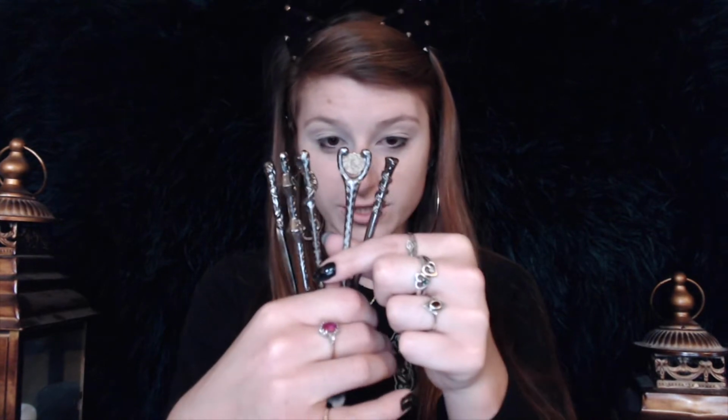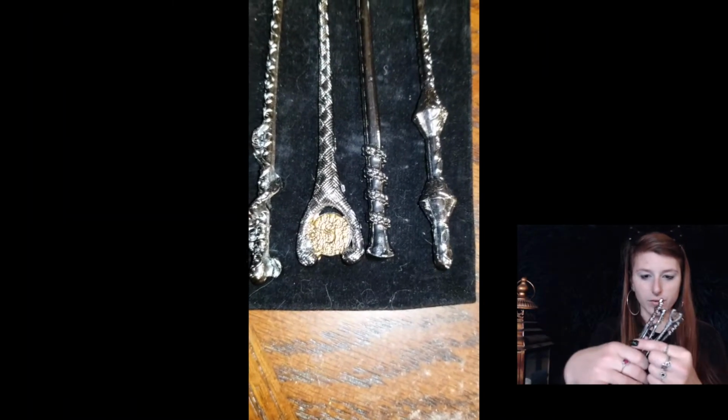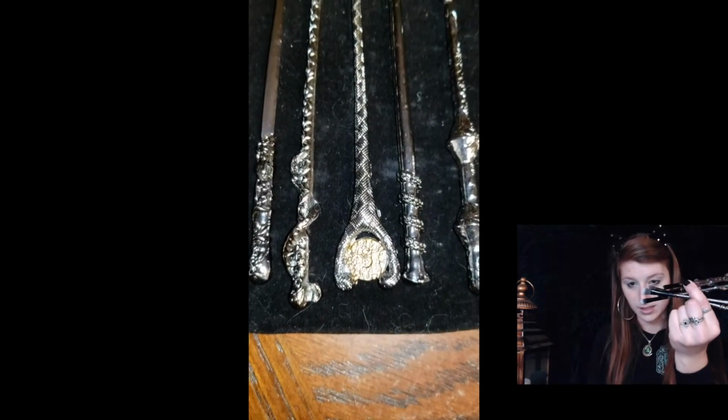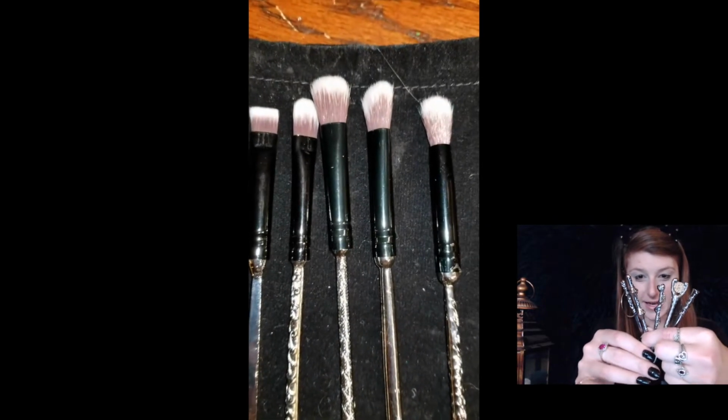So I'm actually going to insert some clips in addition to just showing you, because I tried to show this earlier on camera and it was not good. So I'm just going to show you really quick, and then I will show you up close videos while I'm talking about them, you know what I mean. These are the Storybook Cosmetics Wizarding Wand brushes. Look at how cool these are. Do you see what I mean? I don't know how to hold this so that you can see all of it. Look at that! How awesome is that?